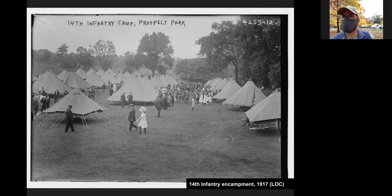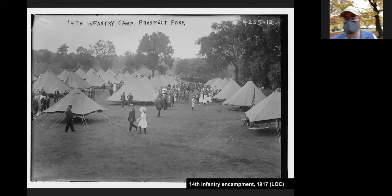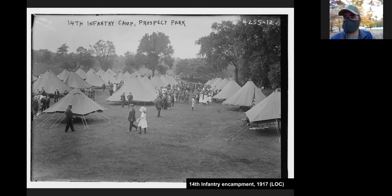But when we immediately enter the war in April of 1917, America needs to do something we've never done before, which was raise an army of about 2 million men and send it across an ocean. So this was a huge, huge task of logistics, of manufacturing for all of the supplies that were needed, but also of recruiting, getting young men to sign up. And so these armories became a kind of center of that recruiting drive, and Prospect Park was as well.